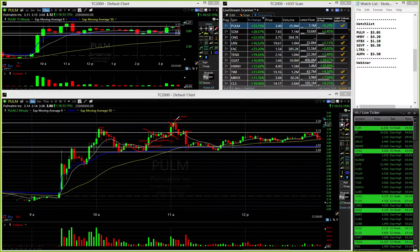And so when it didn't get going, I was hoping for a bit of a higher low right here and a rip. Didn't get it, so just unloaded the rest right there. So that was the trade.